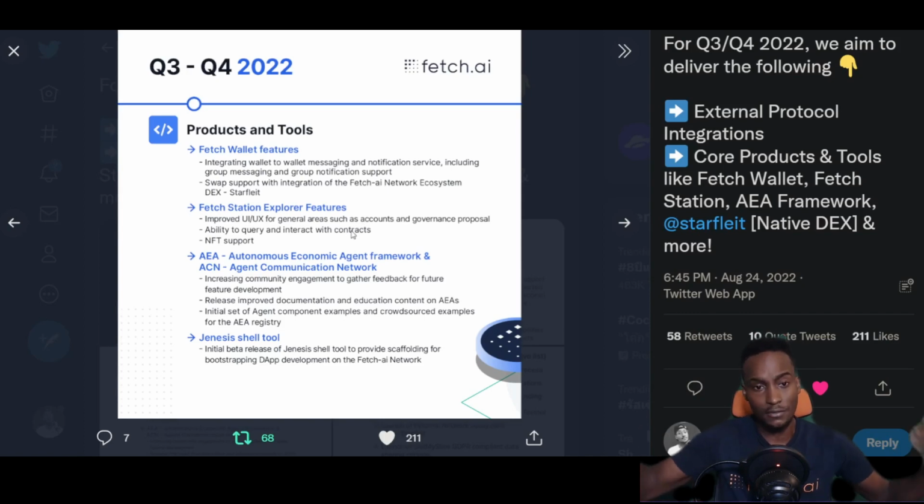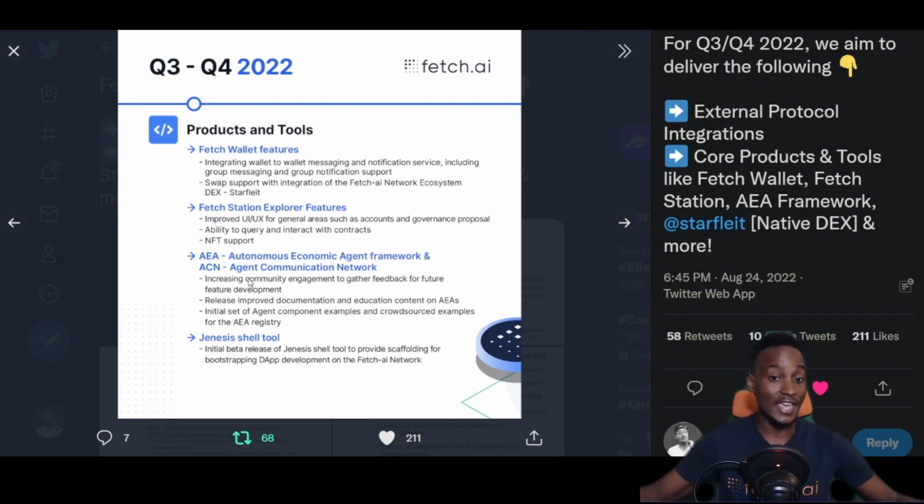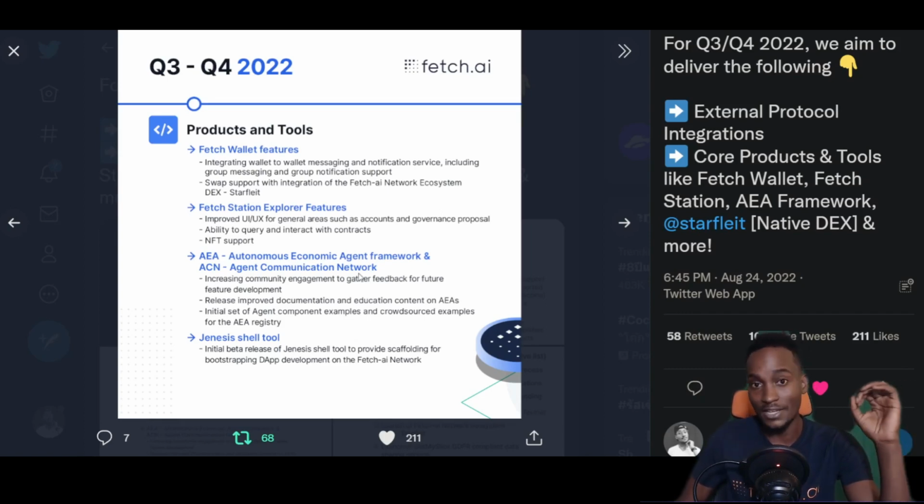These are standards that have established themselves in the crypto space. I also like the fact that they're now talking about the autonomous economic agents, the autonomous economic agent framework and the agent communication network. These are some of the core features that they had in the beginning that I was extremely excited about, and I'm really happy that they're in the roadmap.